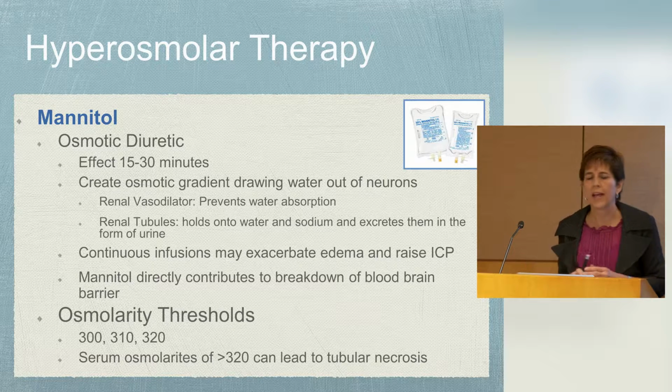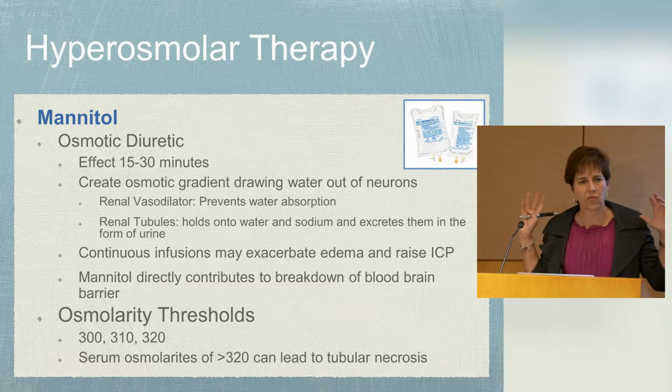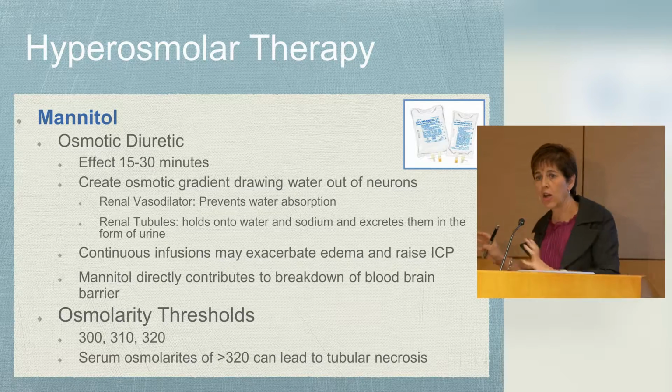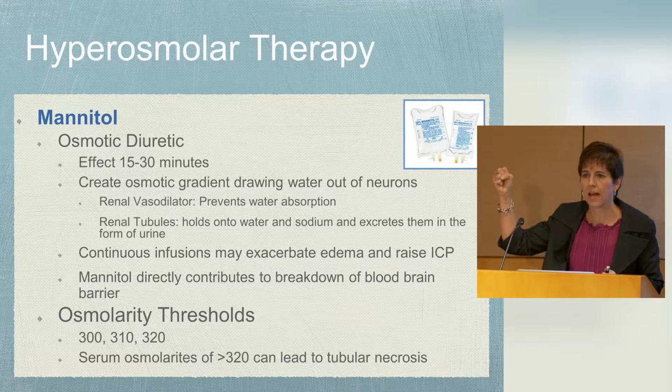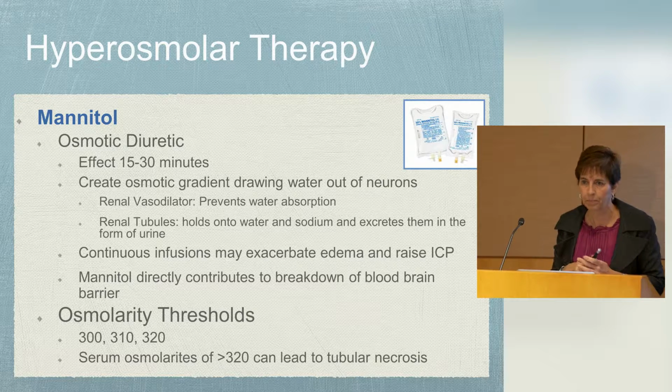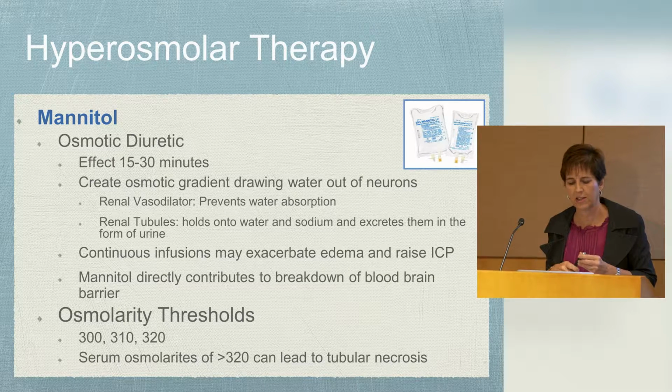Now, the correct way to administer mannitol is get it in as fast as possible. If you're going to use a pump, it's 999. If you're not using a pump, you need to get up there and squeeze that bag in because you want to create that gradient, okay? A slow drip is never going to get your gradient, okay? Get it in as soon as possible.